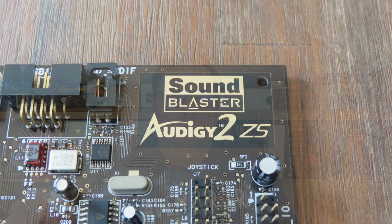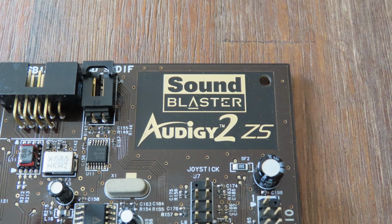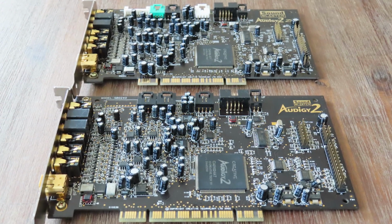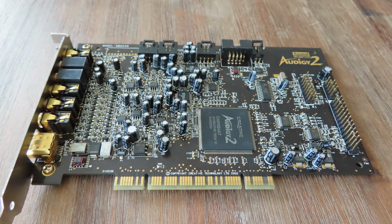Now let's shift our focus to the Audigy 2 ZS, which is a small evolution from the Audigy 2. The results of this evolution encompass a modest improvement in the signal-to-noise ratio from 106 dB to 108, the introduction of support for DTS-ES, and support for a 7.1 speaker setup instead of 6.1. Now let's take a look at the components to see where these improvements were made, if any.